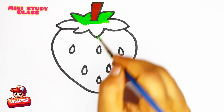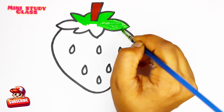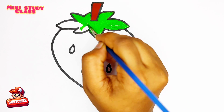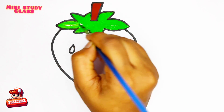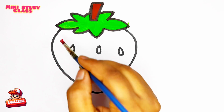Strawberries are delicious, heart-shaped, red fruits that are a favorite for many, including kids. They are sweet and juicy and often eaten fresh or used in desserts. Red color.